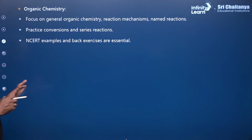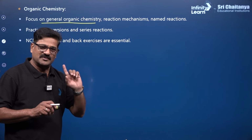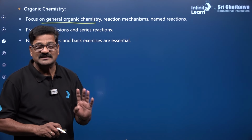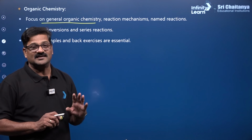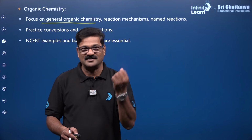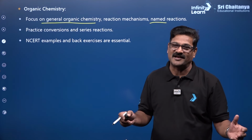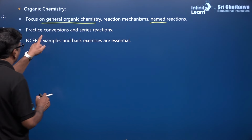And talking about organic chemistry, focus on general organic chemistry: stability of carbocation, carbanion, free radical, acidic strength, basic strength, and practical organic chemistry will also come in this. Kjeldahl method, Dumas method, Carius method, Liebig method, and everything, and the formulas also. And purification techniques, chromatography and distillation, types of distillation. In 2025 it was given as distillation under reduced pressure. And named reactions: Sandmeyer reaction, Wurtz reaction, Finkelstein reaction, Swarts reaction, Cannizzaro reaction, and many, around 25 named reactions are there. You can memorize them and practice conversions.